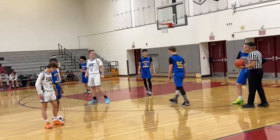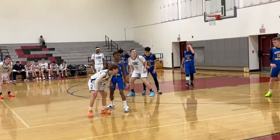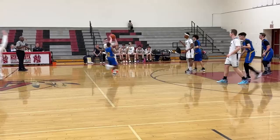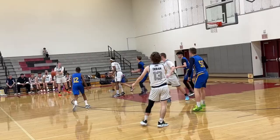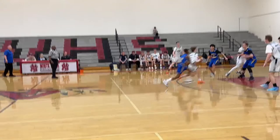Doran looking to inbound the ball. Peters takes it from the backcourt, dribbling up, back over to McAvoy on the wing. McAvoy thought about a long three, kicks it over to Peters. Peters being pestered by number 14. Long pass over to Doran on the other side. Back to Peters. Eagles are comfortable and now just getting the ball movement going as they start this quarter.